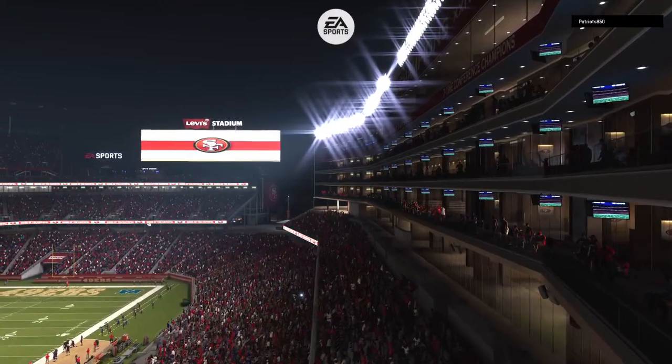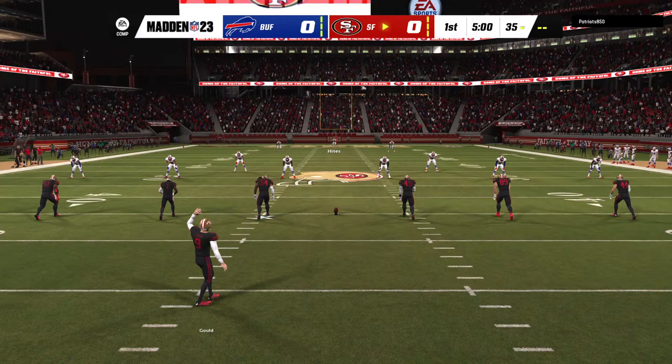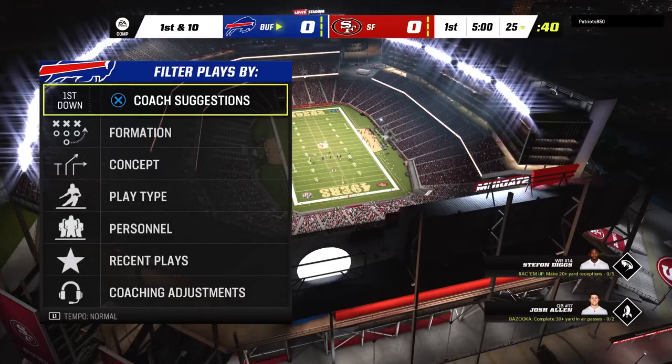Matchup on tap between the Buffalo Bills and the San Francisco 49ers. Robbie Gould's got it on the tee. He kicks it off, and here we go from Levi's Stadium. And no run back here, so they'll bring it out to the 25.